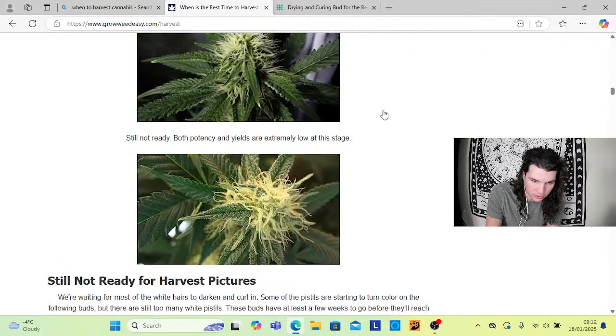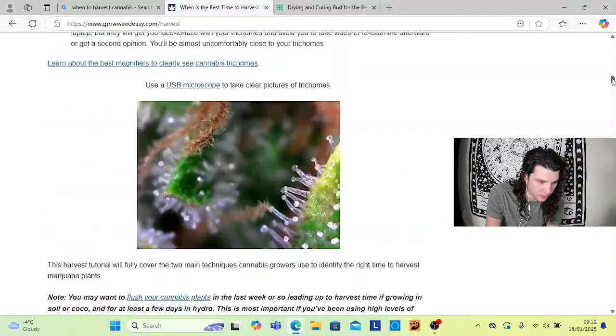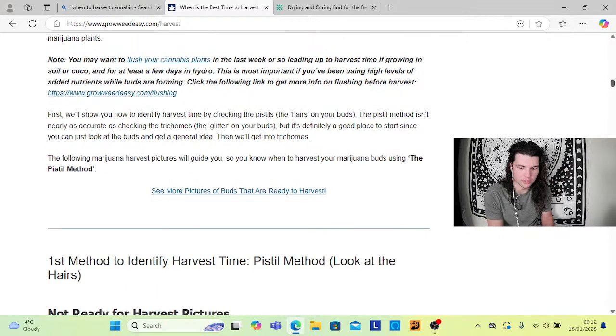this harvest tutorial will cover what we need to go over. Jeweler's loop. Flush your cannabis plant. Okay, this is where we were. First, we'll show you how to identify harvest time by checking the pistils, the hairs on your buds. The pistils method isn't nearly as accurate as checking the trichomes, the glitter on your buds, but it is definitely a good place to start since you can just look at the buds and get a general idea. Then we'll get into the trichomes. The following marijuana harvest pictures guide shows you when to harvest marijuana buds with the pistil method.